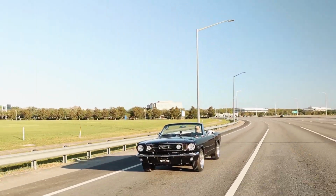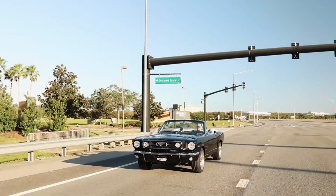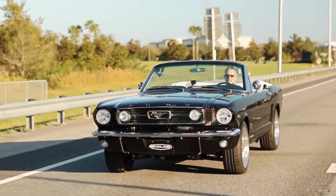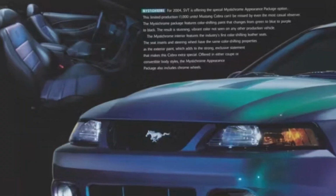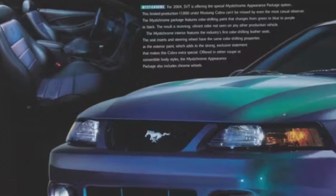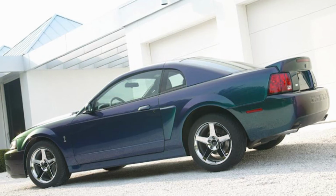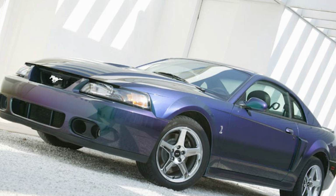So at SVT, we thought, yeah, sure, we're always up for doing special editions. The Mystic was cool and people considered it a collector's item. So we launched this new formulation and called it Mystichrome to kind of reflect that it was sort of an evolved version of that original Mystic. That car did really well. We did about 1,000 Mystichrome Cobras in the year 2004.